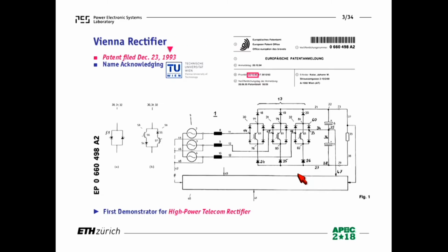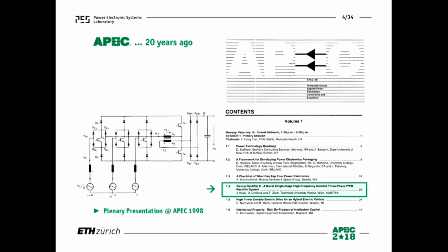So roughly 100, a little bit more years afterwards, I was here in 1993, on the 23rd of December, my wife not really being happy, me writing a patent application at this time of the year. But I managed to file that patent just before Christmas, and this was on the Vienna Rectifier, which is a three-phase topology. You can see the mains here and here the power stage, and we will discuss a little bit more on how this converter works.